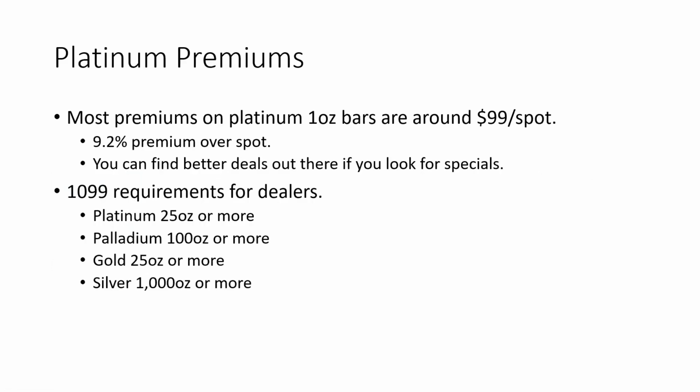Now, some people are asking, why should I buy the physical metals? I don't want to pay the premiums. I'm just going to give you this for information. Most premiums on platinum, at least right now, on 1 ounce bars are around $99 over spot. It's a 9.2% premium over spot. It is pretty high. I think you can find better deals out there if you look for specials, especially if it's a special and you can buy just a few. There are better deals, and you could probably get it for $69 over spot or maybe even less, depending on the deal.